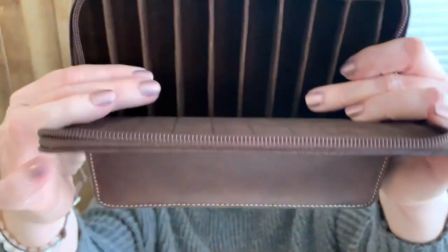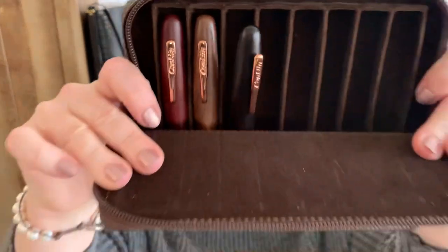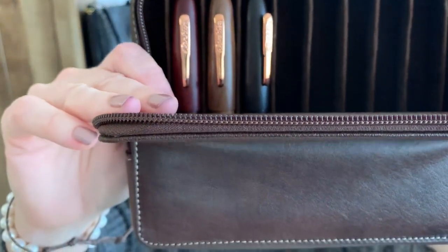Inside of it, it is velvet lined. It's very soft. So let's put our pens in here. I'm going to put all of the wooden All Americans in here. Actually, the colors look really nice in here. Okay, so here you go. Does it just fall forward? Looks really nice, huh? And I like that it's not like this huge pen case. This is actually a great size.